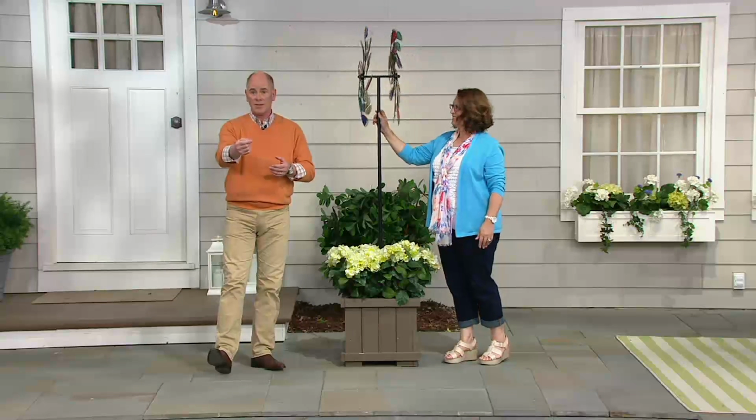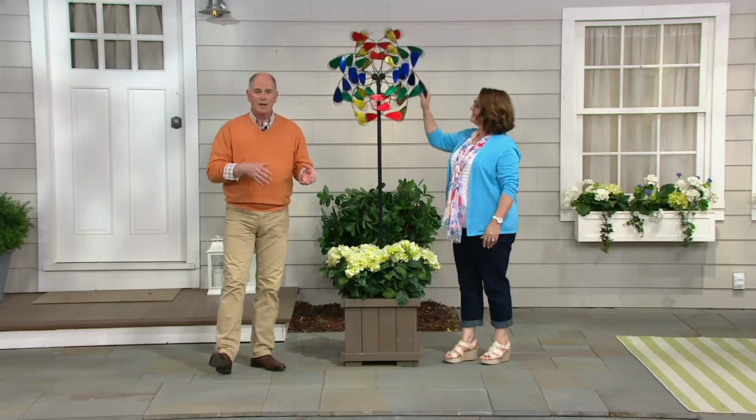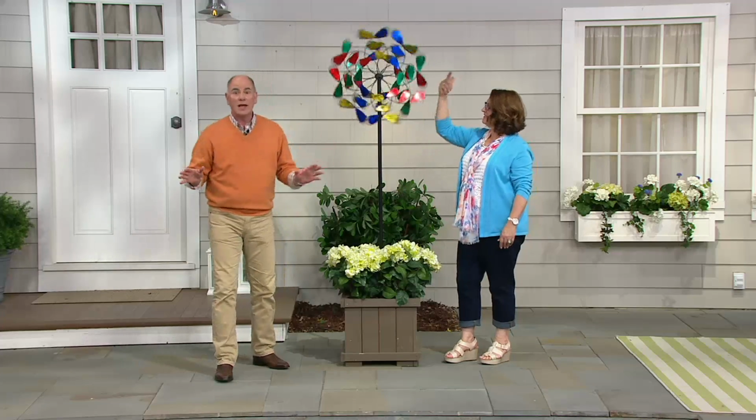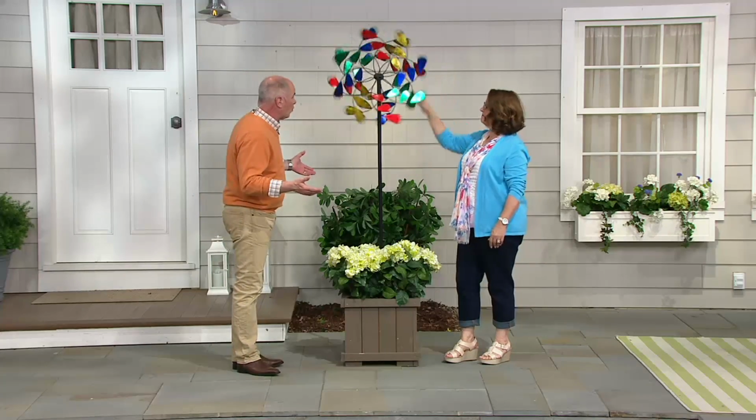So here is your opportunity. This is clearance sale priced. When they're gone, they're gone. Plow Hearth has simply said, this design was intricate enough that it was very labor intensive. Every one of these is made by hand. So they're not going to make them anymore. You have an opportunity to really have kind of the last of the edition, if you will.